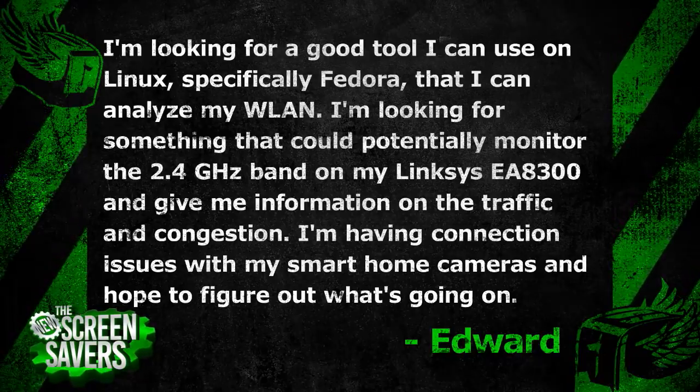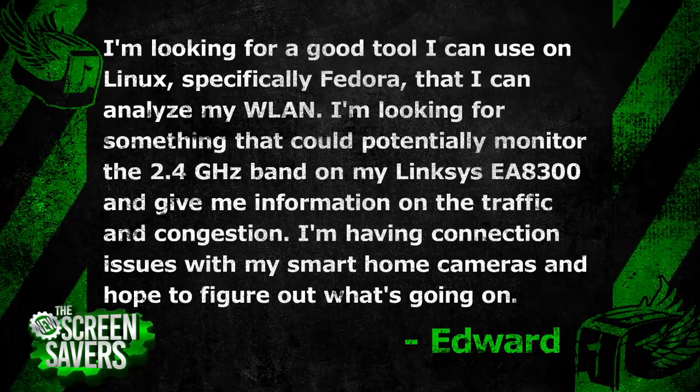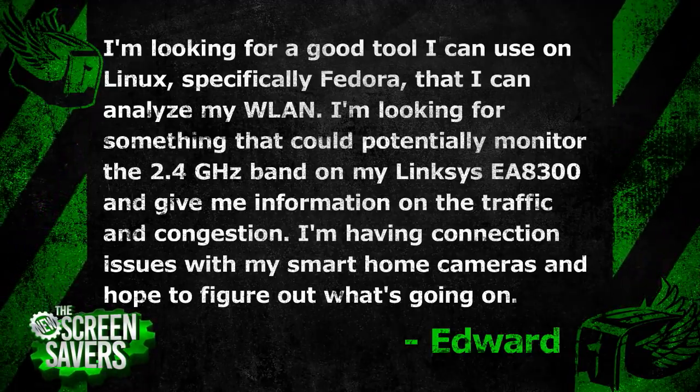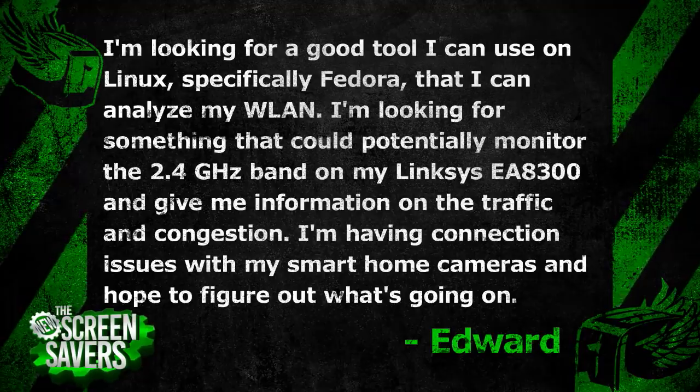Oh, it's this wireless. Wireless LAN, local area network. Wide area network. If it's WAN, it's wide area. That's right. If it's WLAN, it's wireless. Yep. Okay, thank you. He has a Linksys EA8300.